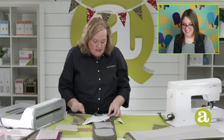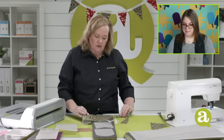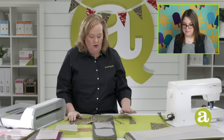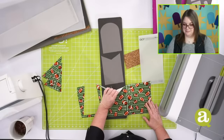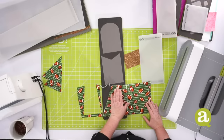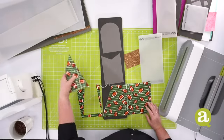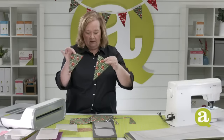Okay, so look, now I've cut my next pennant, and you would continue to do that. If I were doing this, which is what I did at home, I would have two sections of the fused pieces together. You really have to count that fusible as a half a layer of fabric. So really that's 2.5 layers, so I would do another 2.5 layers, and that's how I cut it. And then I just added bias tape to the top, and ta-da, your banner is ready.